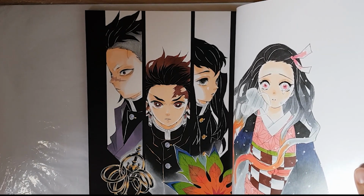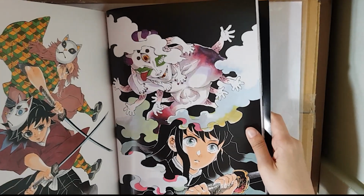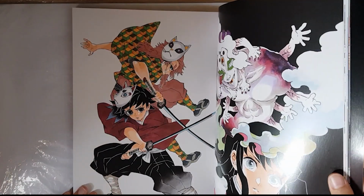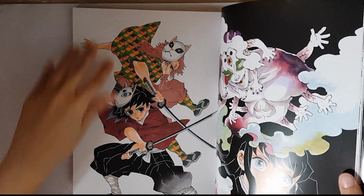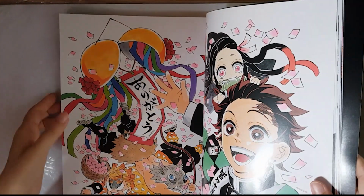Oh, okay, this is the art line where they go to the village things. Oh yeah, they even draw out that Terumi sensei, but I didn't remember the name. Hey, this is so interesting. These are their youngest time. Oh my god.